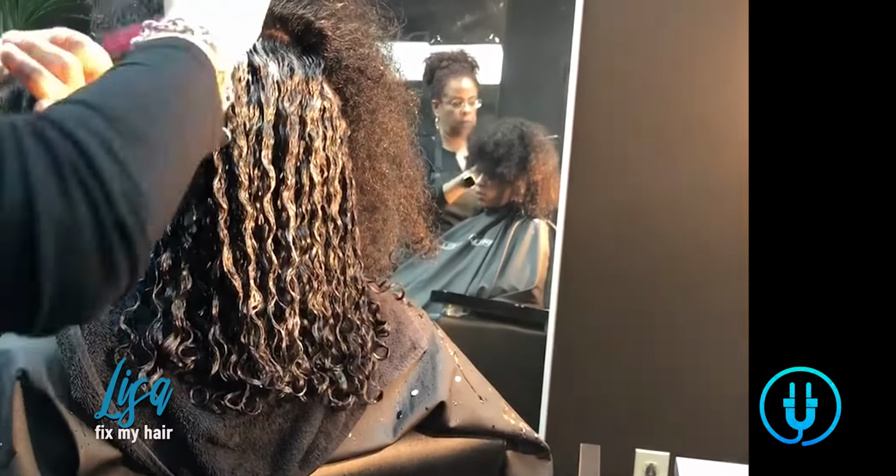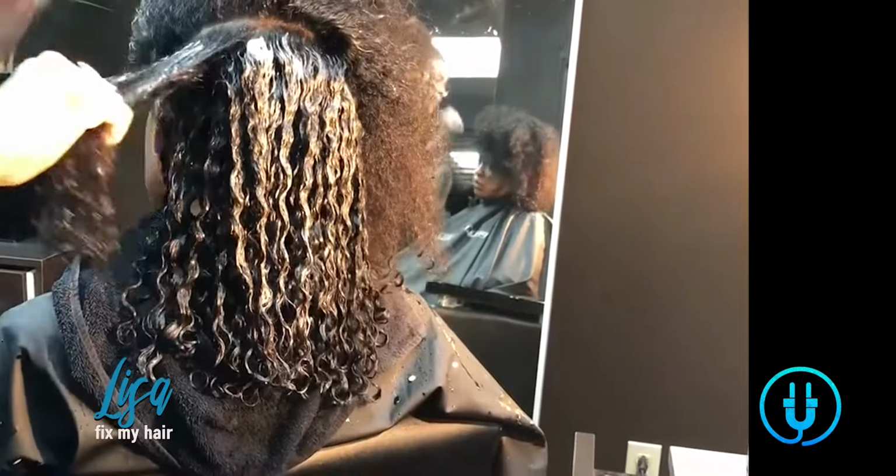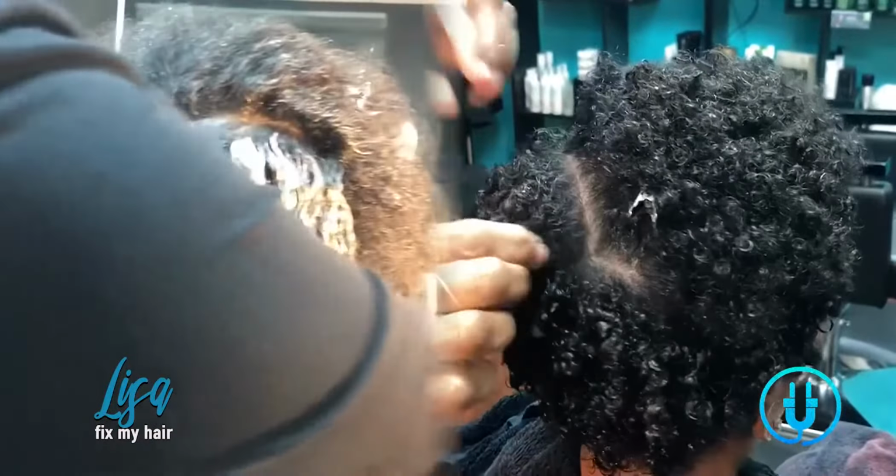Step 4, the shingling method. Position your index, middle, and ring finger like a rake and run your fingers through the section in a zigzag motion and then let it set.